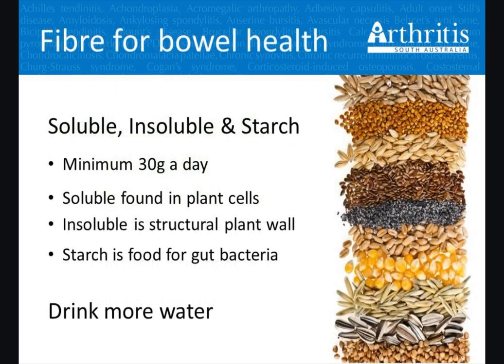Okay, so this is where it's all at, is fibre for bowel health. So we used to just have the 2 fibres, and in truth, soluble and insoluble fibre are true fibres. Starch is not a fibre, but starch acts very much like fibre and is that prebiotic. So it's that food for our gut microbe. So we talk here about a minimum of 30 grams a day. I'll show you a little bit later what that actually looks like.